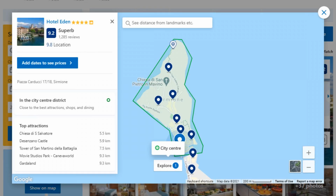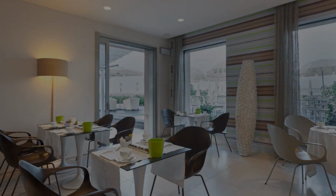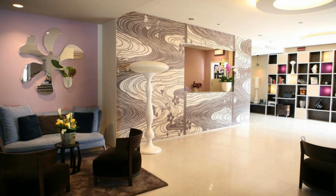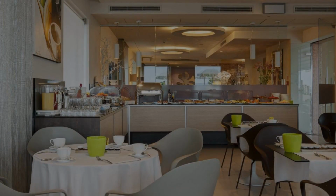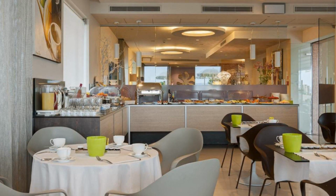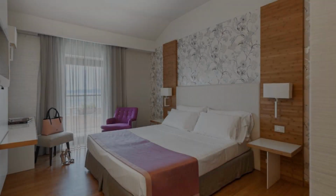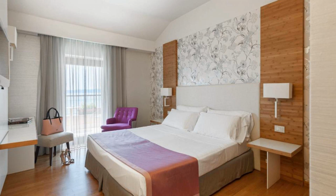Number 3. It's a 4-star hotel. The location of this hotel is outstanding and guests love walking around the neighborhood. Check-in time is 2 p.m. and check-out time is 11 a.m. Guests are required to show a photo ID and credit card at check-in. Pets are allowed in this hotel.